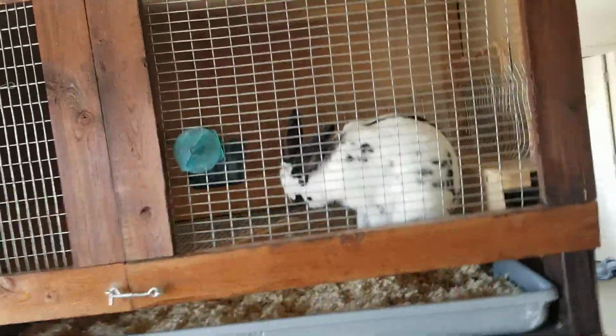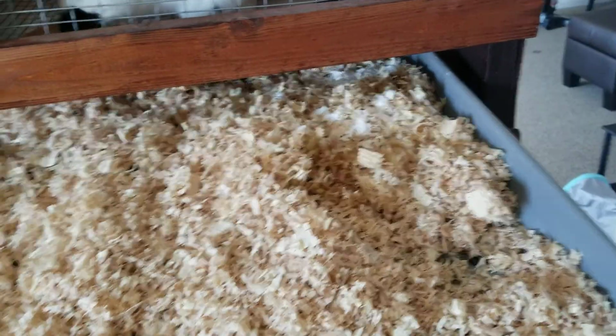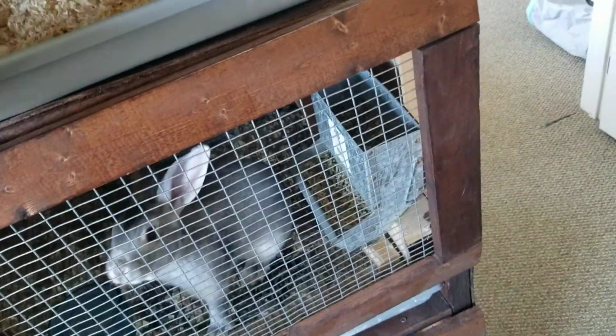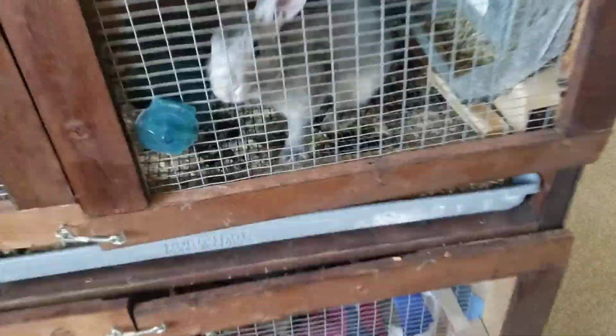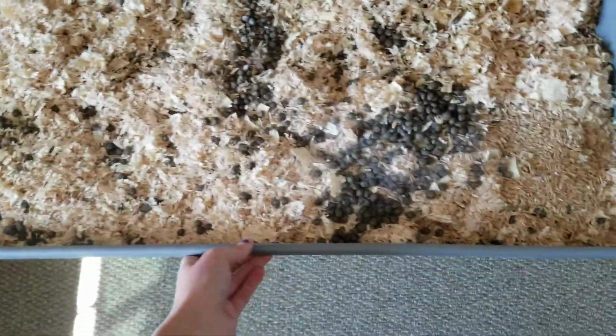But how I change my bedding out is I will pull these trays out and just do the right-hand corner because that's where he pees. So I'll just scoop out all the pee that I can find, throw a handful of pine shavings in, and that's it. I don't worry about the poop, and I'll show you Stormy's tray down here because he kind of poops everywhere. Dusty actually poops where he pees, but Stormy, as you see, kind of poops everywhere.